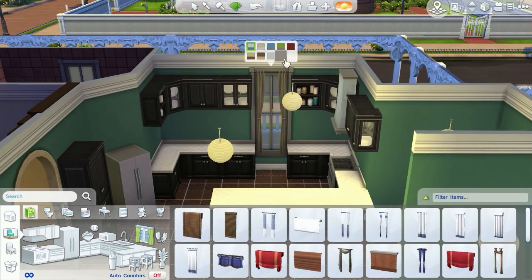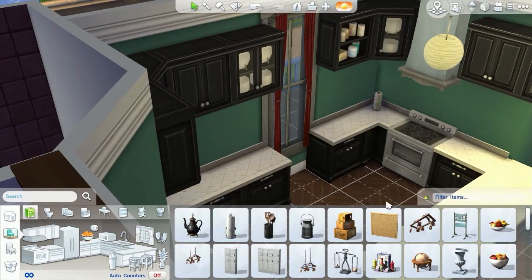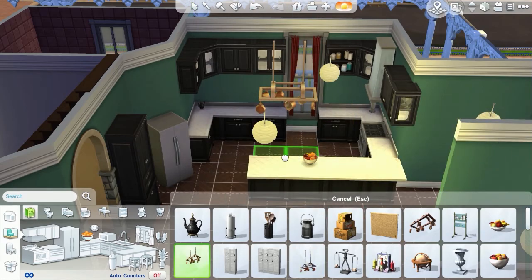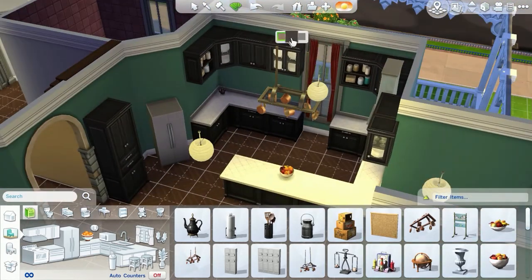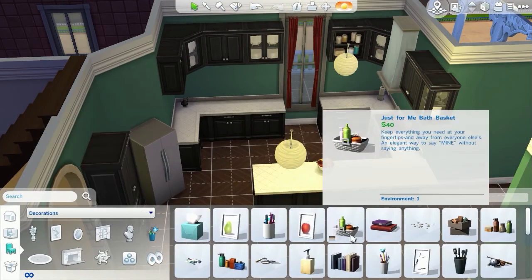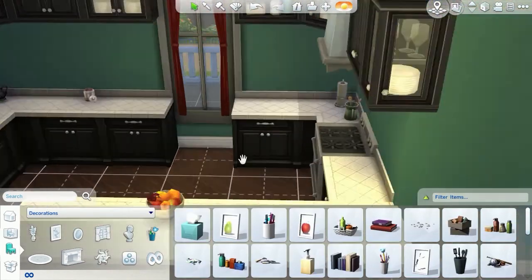And the lights are going to change. I put these boring round lights. I put lights in every room at the beginning just so I can see, because when you try and furnish inside, it's quite dark. Quite dark lighting, I suppose.